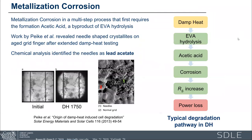So if you go to the next slide, the mechanism, as Meng Hong pointed out, really involves a multi-step process. The first being the hydrolysis of the EVA itself and the formation of acetic acid. That acetic acid then corrodes the metallization, which eventually increases the series resistance of the cell and leads to power loss. This was initially confirmed by work by Pike, where they saw some needle-like crystallites after extended damp heat, and they were able to identify that this was in fact lead acetate. So some interaction between the lead within the metallization and the acetic acid was corroding away those metal fingers.